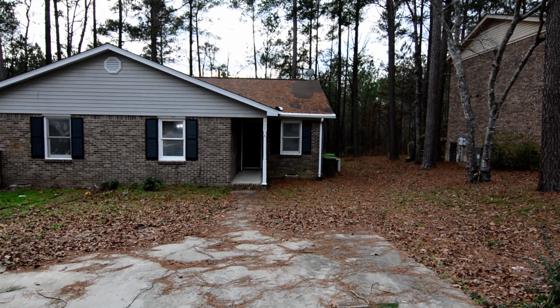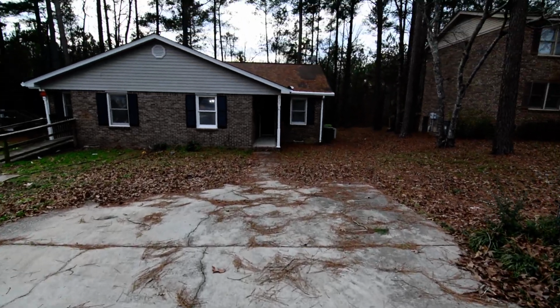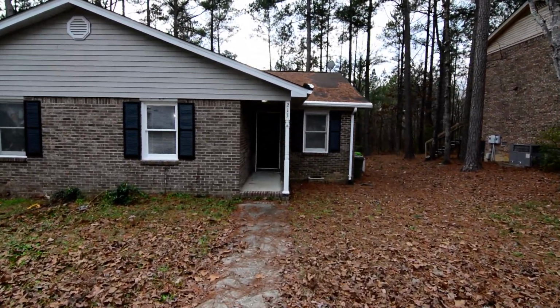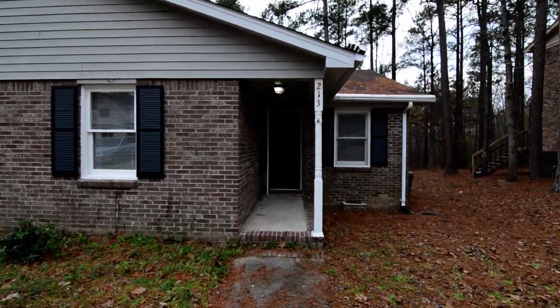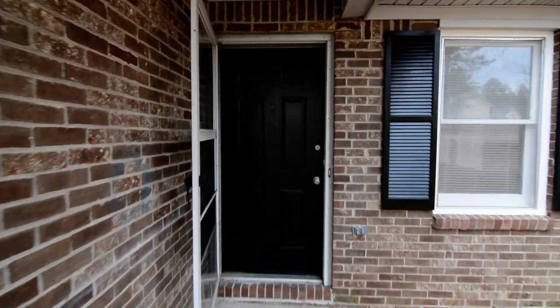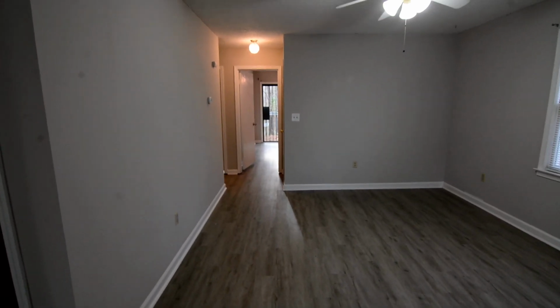We're out front. It's the unit on the right side. You have a 2-car parking pad out front. There's a covered front porch or entry as you approach as well. And then as we step inside, you will notice there are luxury vinyl plank floors pretty much throughout the entire unit.